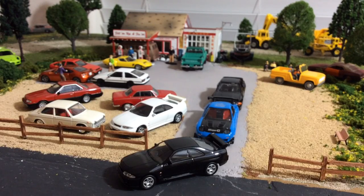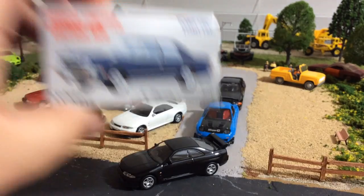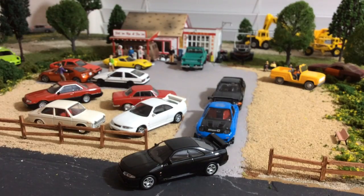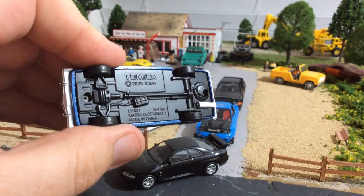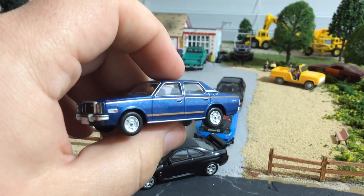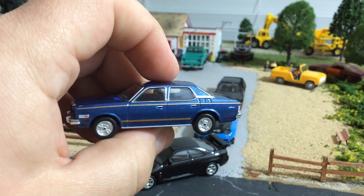Limited Vintage and Limited Vintage Neo, I think, are pretty much the same thing from a quality standpoint. I just think one of them is, well, I don't know actually. I'm not even going to speculate. The box looks the same. This is the high-end stuff, the premium stuff, probably the best diecast you can get in this scale. And so this is a Mazda Luce Legato. I don't know what year it is. Here's your base. 2009 copyright. Really, really, really nice die cast.